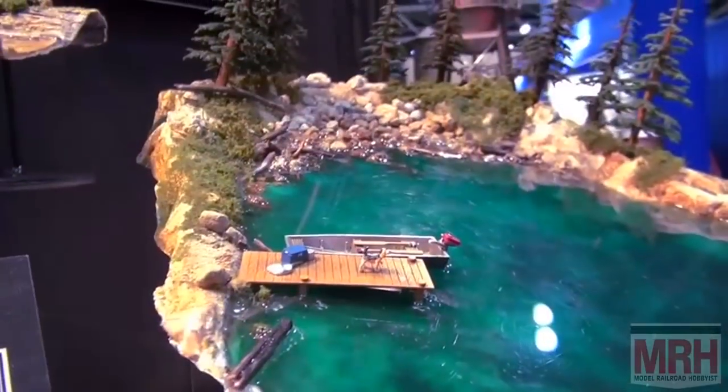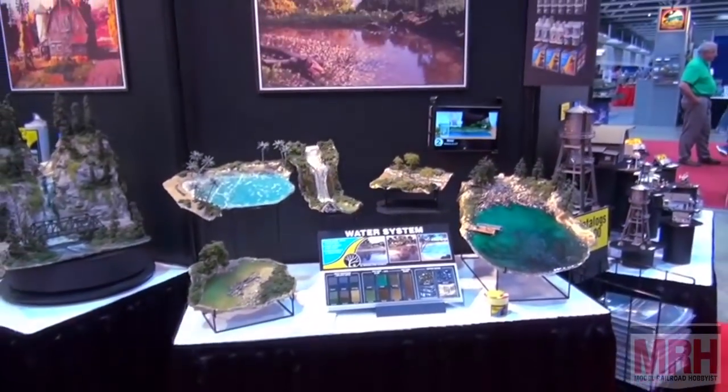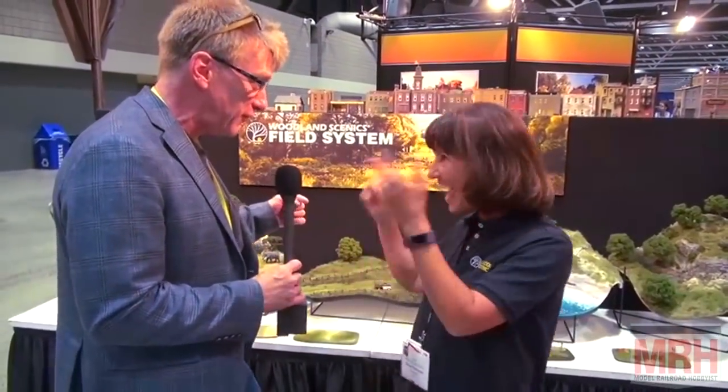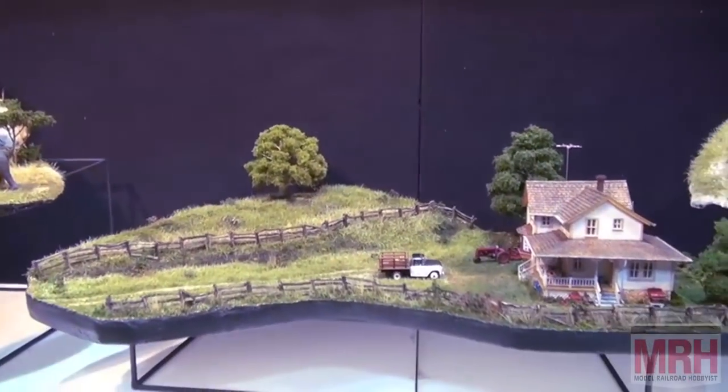Now I see you've come with a beautiful water system here at the show. Tell us about this. Yep, the water system is over there. This is the field system. The field system. Tell us about the field system, and then we'll talk about the water system. All right, let's do that.